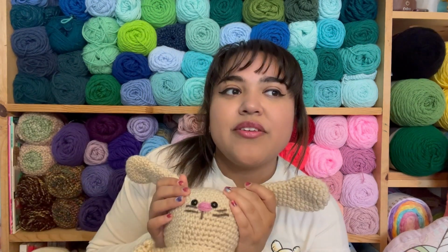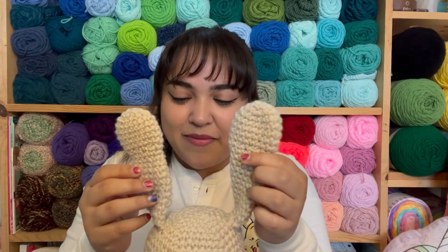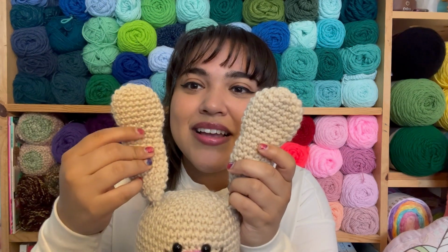Actually, for this yarn, I used Craft Smart from Michaels, and the color is beige, but this yarn randomly got thin as I was working with it. I noticed it when I was crocheting, but I thought it wouldn't make a huge difference. But if you pay attention, well, it might be kind of hard, but maybe like this. This ear is smaller. It's the same amount of stitches, but the yarn got thin right here.